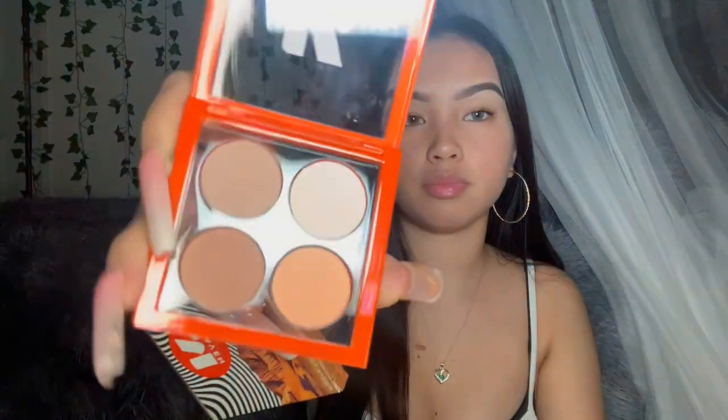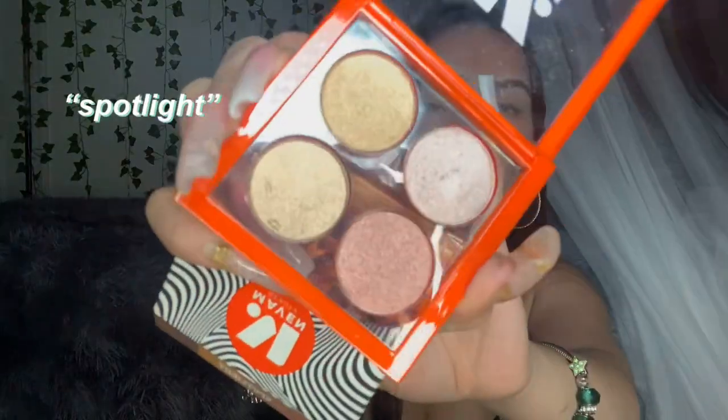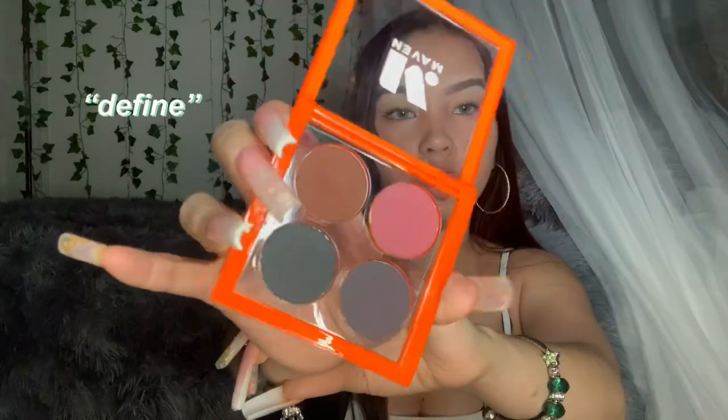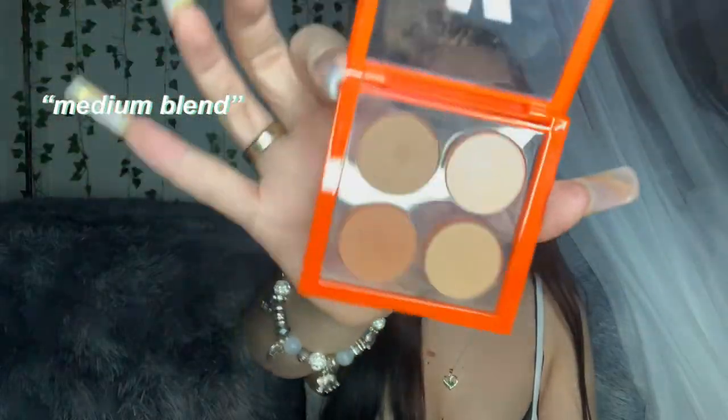I'm gonna show you guys the colors, so I'm gonna start with the Soft Blend. We have Spotlight. Then we have Define. And then we have Medium Blend. So next we have the Bold Blend.